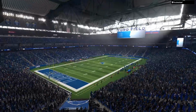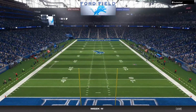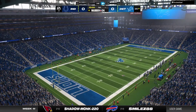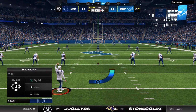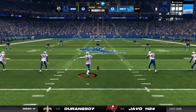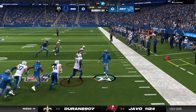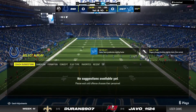First opened in 2002, there's a look inside Ford Field here in downtown Detroit, the Motor City. Today, we've got an interesting Week 11 matchup on tap, as it'll be the Indianapolis Colts taking on the Detroit Lions. The NFL season has hit high gear, and off we go in Week 11 on EA Sports. From the end zone, here comes Williams. And a good return as he'll be stopped just shy of the 30-yard line.